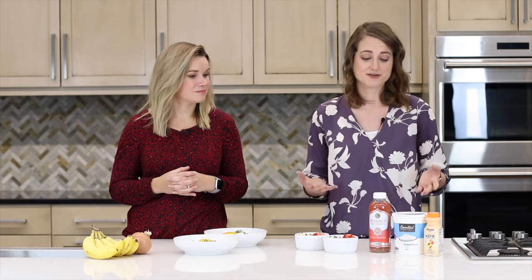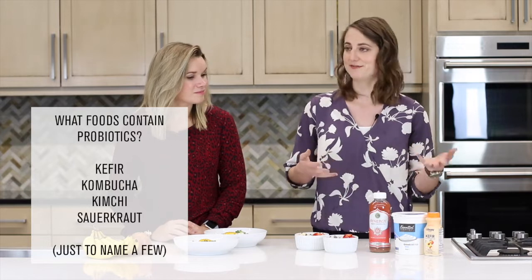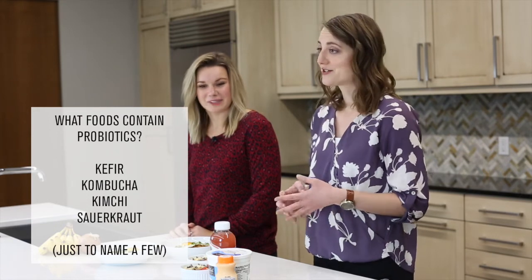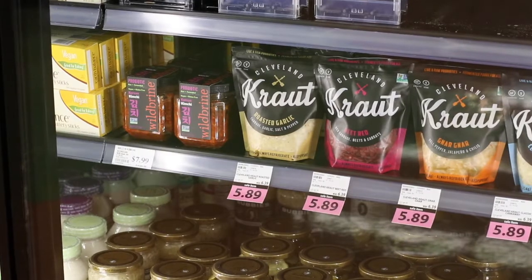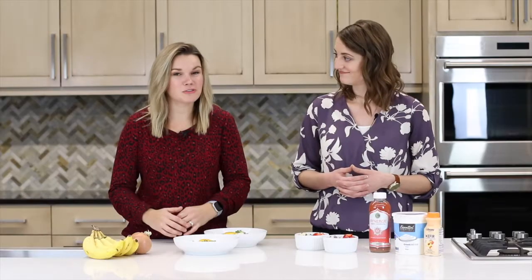So where do we get those? Fermented dairy products are a great source of probiotics, so things like yogurt and kefir, which is a fermented yogurt drink. Kombucha is also a fermented drink, so that's a great source of probiotics. Also things like fermented cabbage, like kimchi or sauerkraut, are also really great sources of those healthy bacteria.